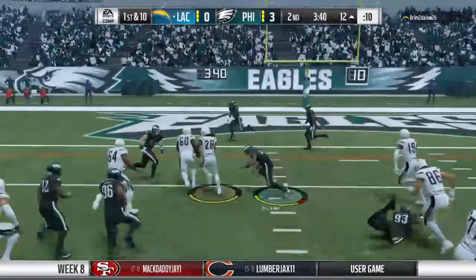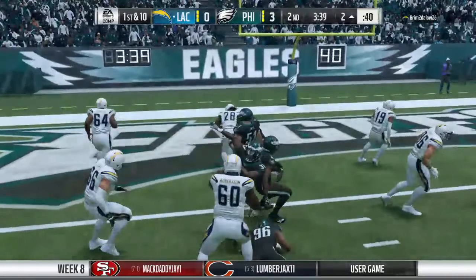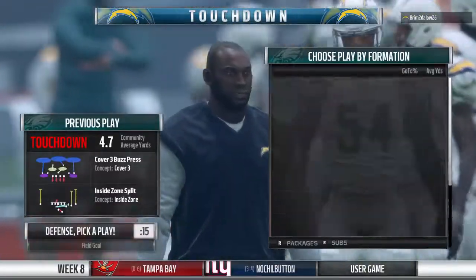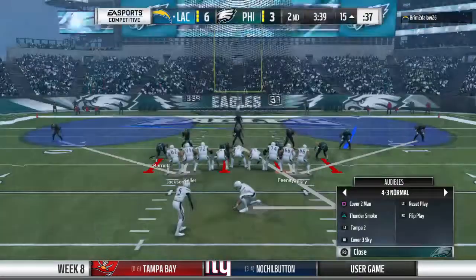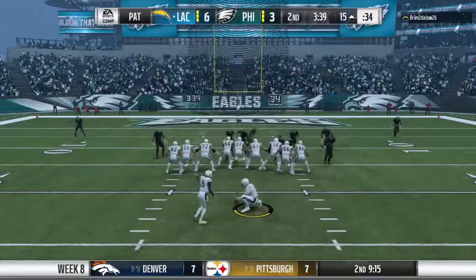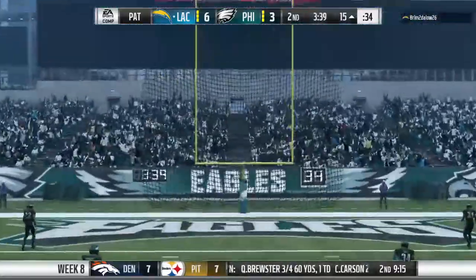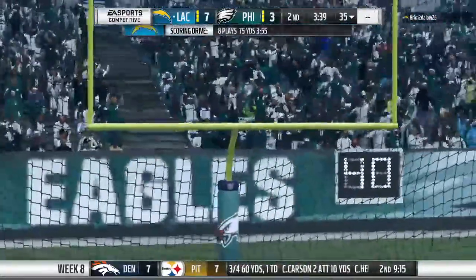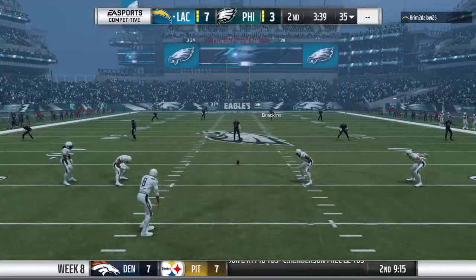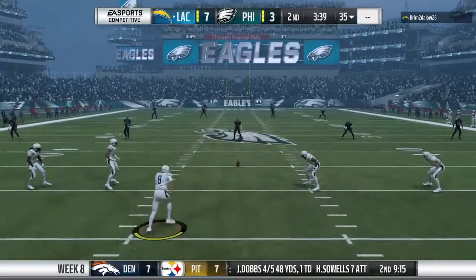They'll run it now out of the gun. And he's in for a Charger touchdown. Melvin Gordon, his 9th touchdown of the season. And the Chargers are able to strike for 6. Solid job up front. Really just a solid job all the way around to get that one in. Yeah, that was well executed, wasn't it? Well blocked, well run. End result, 6 points.